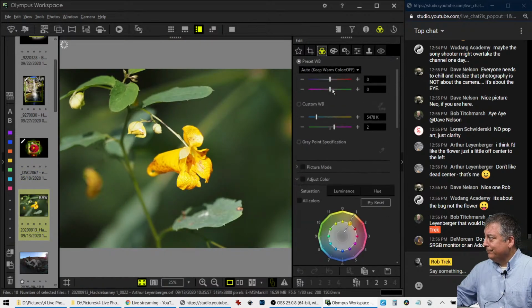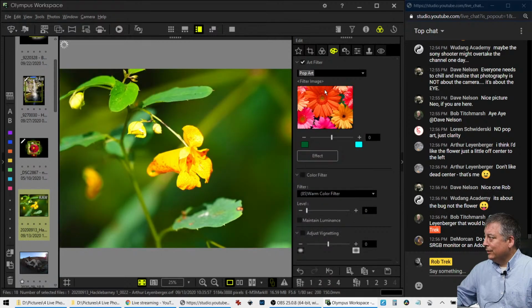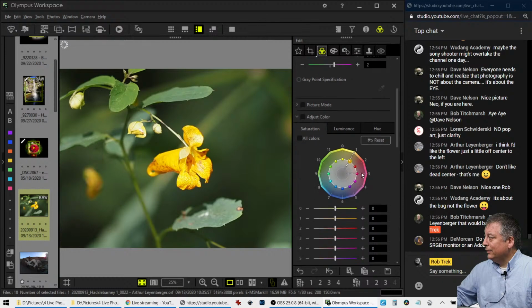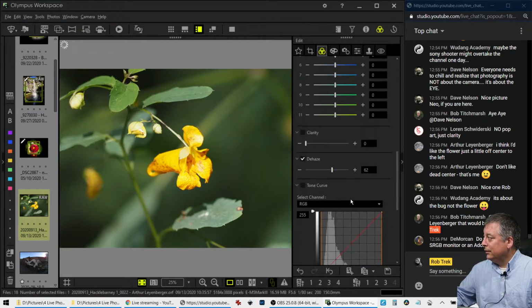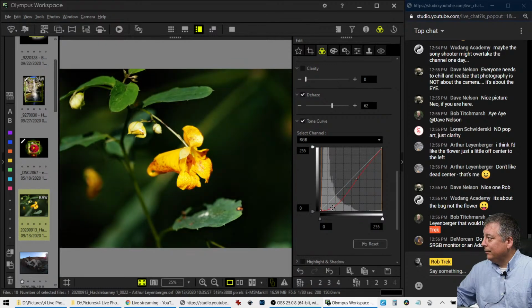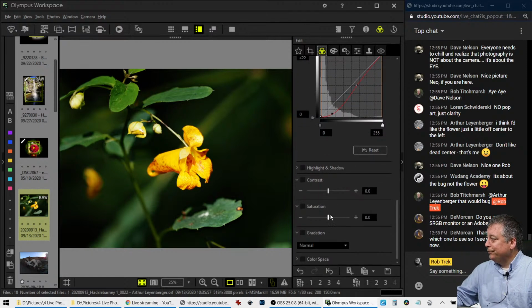Okay, let me just see if this. No, I think. I'm going to pull this back. Right. I'm just trying to separate the background a bit. Add a little bit.